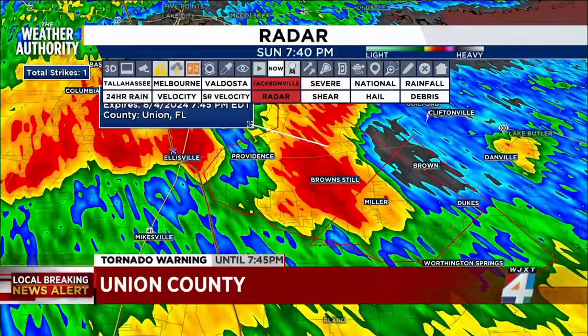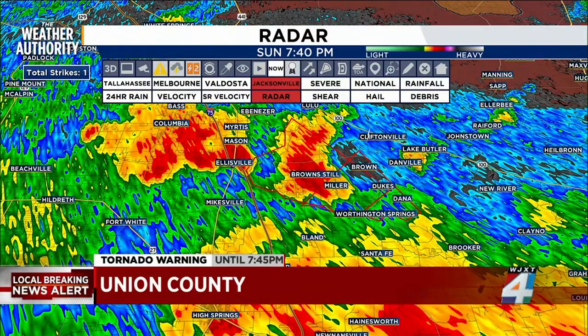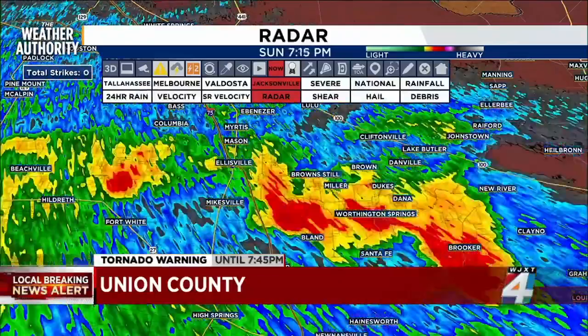So what I'm going to do here, I'm going to clear out the view for a moment, and I want to put this into motion just so you can see what we're seeing here in real time. So we're going to go back one full hour, and we'll let this play through. This is the area that we were watching.